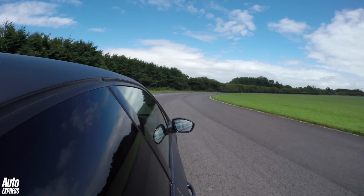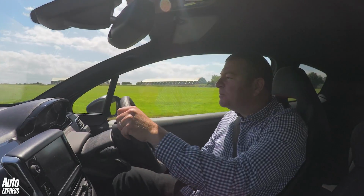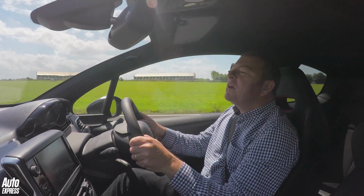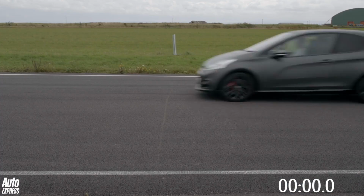It feels good as well. It's got this diff at the front which just sticks the front end pretty much where you want it to be. I mean, it still ain't no classic GTI, but anyway, our lap starts.